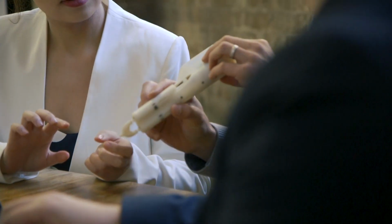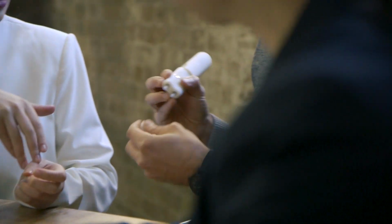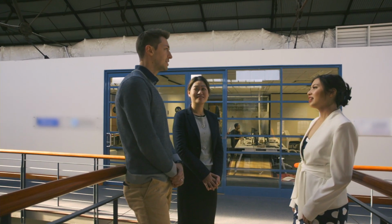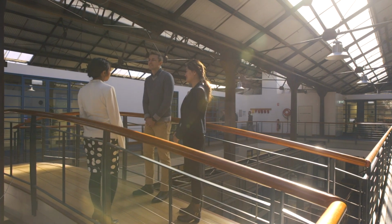No other current treatment has this potential to actually help healing. It's really easy to carry, easy to use. It can overcome the skills shortage in developing countries. Obtaining this funding will really accelerate this process. Without it, we'd be limited in terms of the speed that we could reach our goals and the potential to even reach them at all.